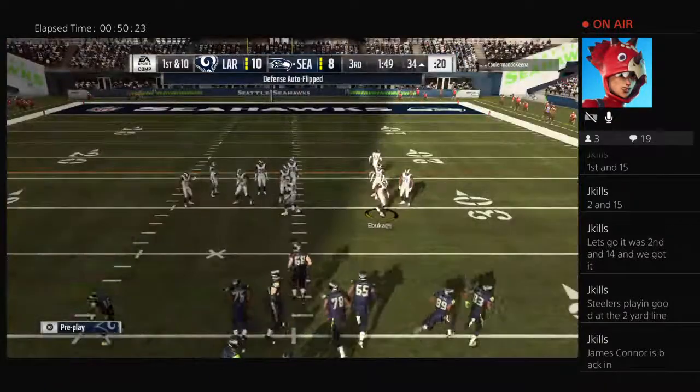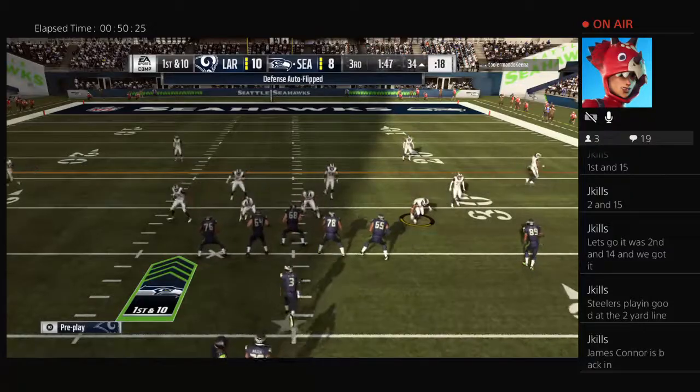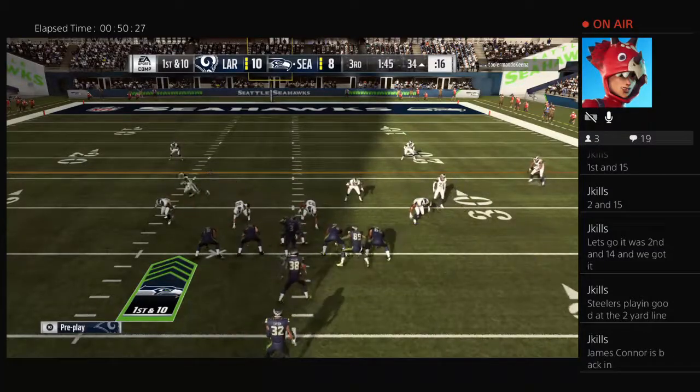If you're going to give him that much space, Conner is back in. He's going to run away from you a little bit. And that's exactly what James Conner just did there, picking up extra yardage.